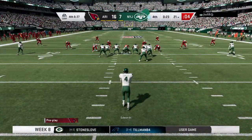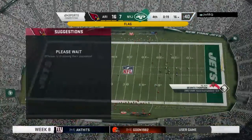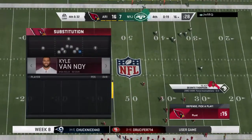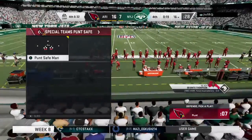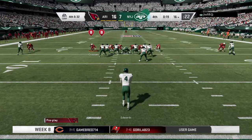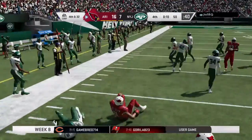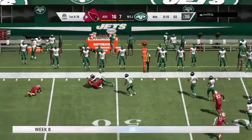Here's Lachlan Edwards now as he'll kick it away for the second time. And now the punt team couldn't get ready in time, and this is going to be a delay. So that'll back them up 5. Here's Lachlan Edwards now, standing just outside his own goal line. Taking it about the 36. Nice job bringing that one back. 14 on the return. And control of the football switching hands here with very little time remaining in this contest.